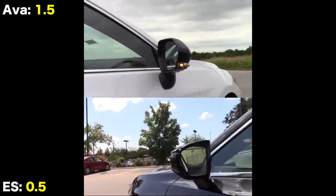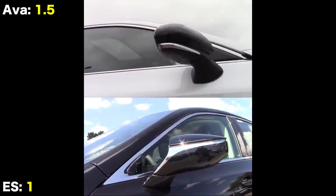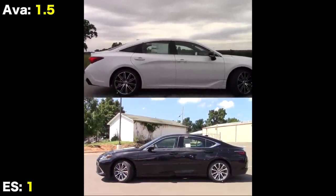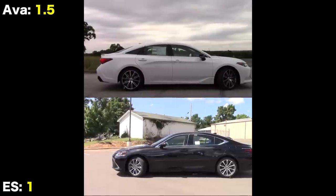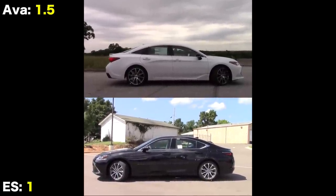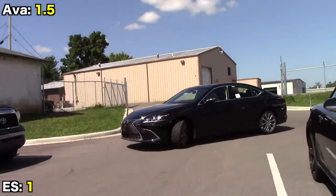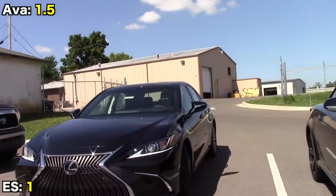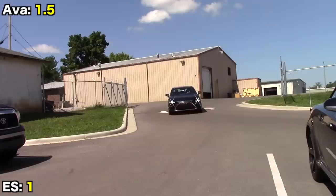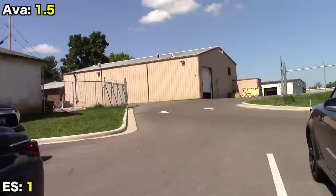Coming up to the mirrors, both products have heating and blind spot monitors, though only the Lexus has auto dimming. And as far as other safety systems besides BSM, both vehicles include the full suite of safety systems standard, but the ES has version 2.0 with a few additional features. That means in addition to all the usual stuff, it has more advanced adaptive cruise control that works all the way to a stop, bicyclist and low light pedestrian detection, a system that reads road signs, and lane tracing assist that keeps you centered in the lane. The Avalon may eventually add these features, but it doesn't have them right now.